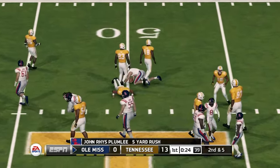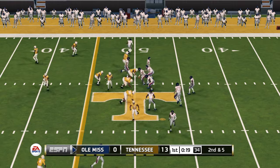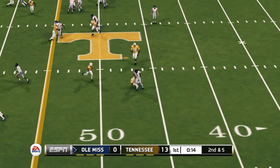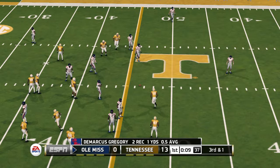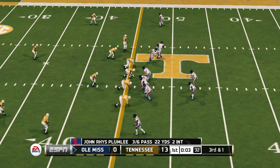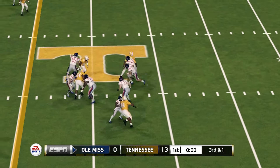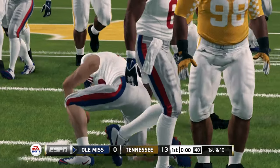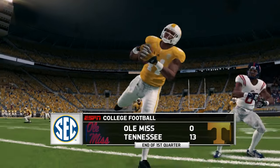Nice run there. Tackle at the 47. He's on a run. Quarterback's going to run it, and he's got room to work. Decides to slide. That'll bring an end to the first quarter of action. The Volunteers with a 13-point lead.